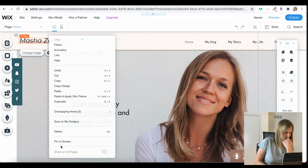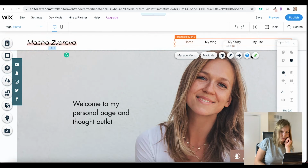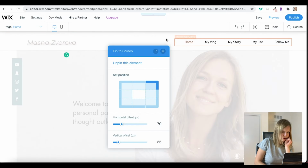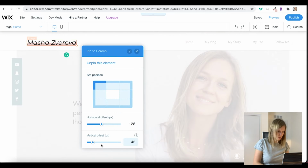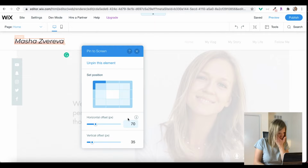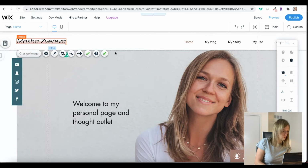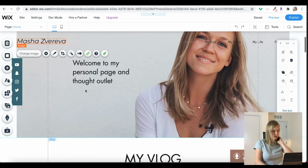great. Pin to screen. I want to pin it at the same space 35. Okay, 35, 70. Let's do that. What does that do? Yeah, that's good. Maybe 80. Great. Because that's in line with the image. Yes, perfect. I like that.